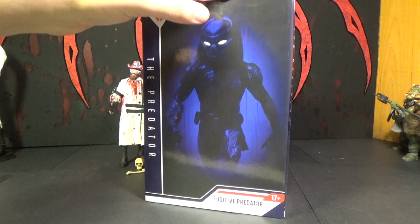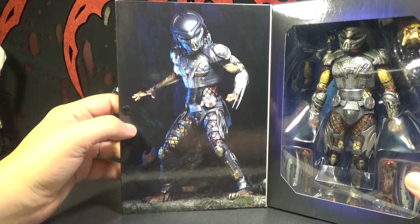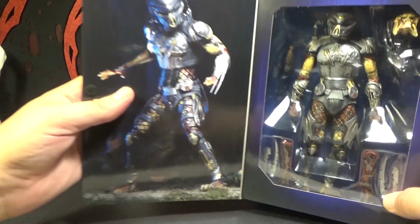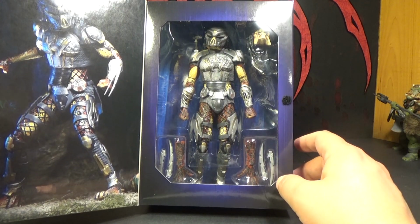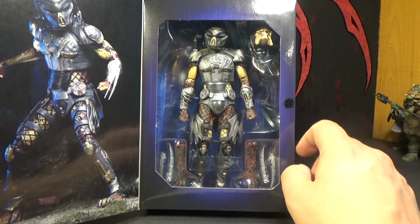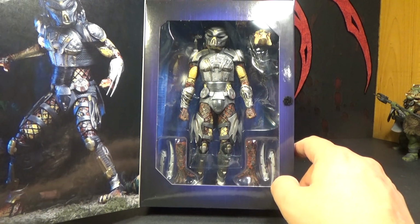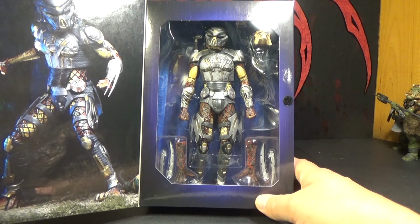Okay, well, then you open up the flap, and there's a picture of it there. I mean, it is cool looking, and it is different. A lot different looking with the armor from a lot of the other predators. There are some similarities, like the fishnets on the legs, and the laser gun, and the mask are all somewhat similar, but it's still different.